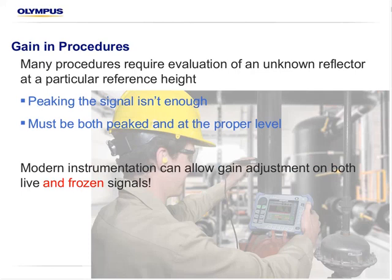Some inspections, it's no problem. The accessibility to the part is very easy, and the environment is not too difficult to work in. Maybe the surface conditions are quite good. But there's certainly a lot of inspections out there where, as a technician, you've got your arm inside something, wrapped around something. You may be dangling from a rope. You may be harnessed to the side of a building. There's both environmental and inspection concerns that may make it very difficult to even peak up the signal the first time, but certainly holding it in place while you're then manipulating the gain on the instrument can be a real challenge. And so a really nice solution to that kind of a problem is being able to make a gain adjustment either on a live signal or on a frozen signal.